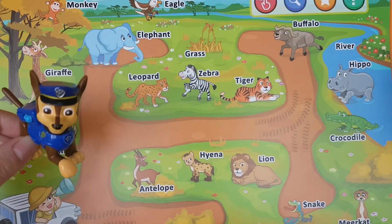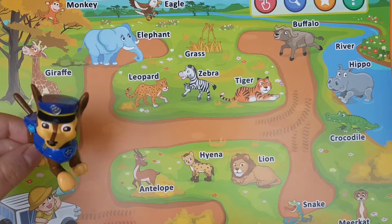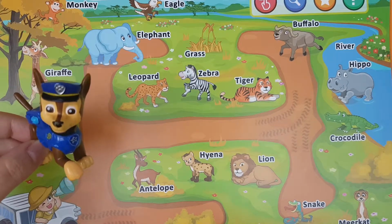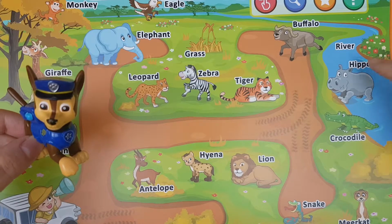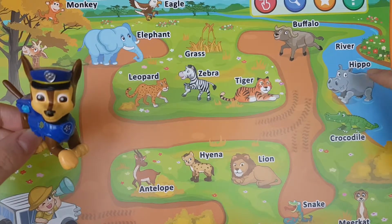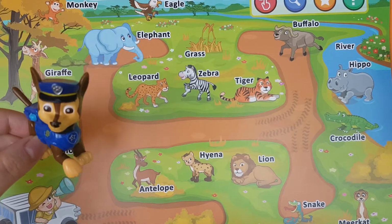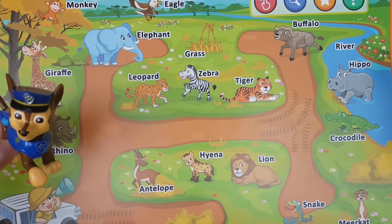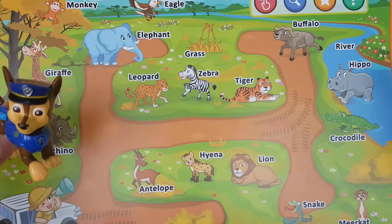Buffalo. Let's spell B-U-F-F-A-L-O. Buffalo. Hippo. Let's spell H-I-P-P-O. Hippo. A hippo is very big and likes to stay in the water. Hippo. Let's spell H-I-P-P-O. Hippo.